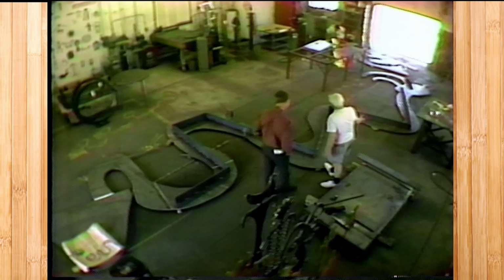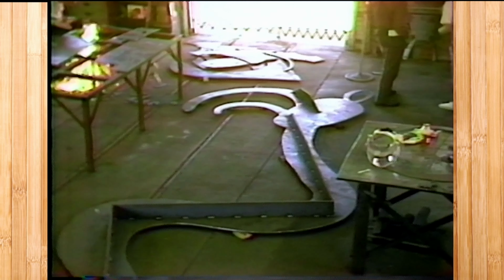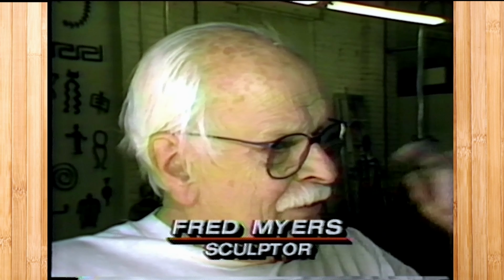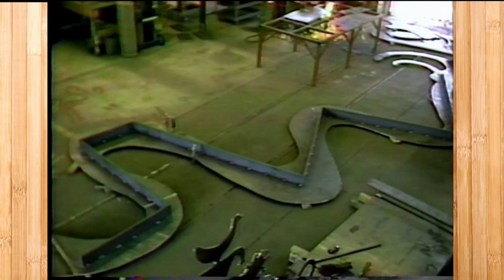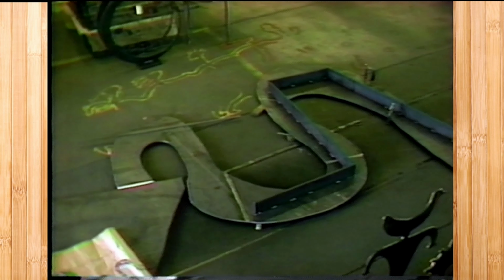It looks like a snake, the snake that's coiled up. This snake is different than most snakes in that it has horns, and it has sort of a bill, and I guess that's where it gets its name, plumed serpent. The plumed serpent will be 42 feet long, 10 feet high, and weigh 2 tons.